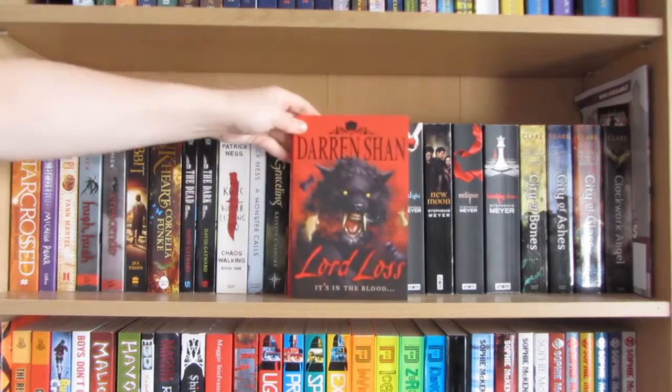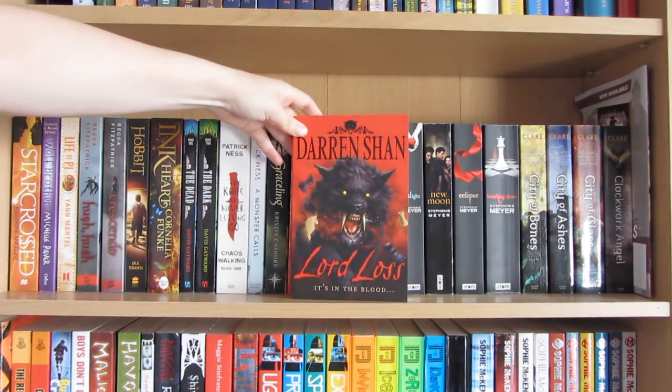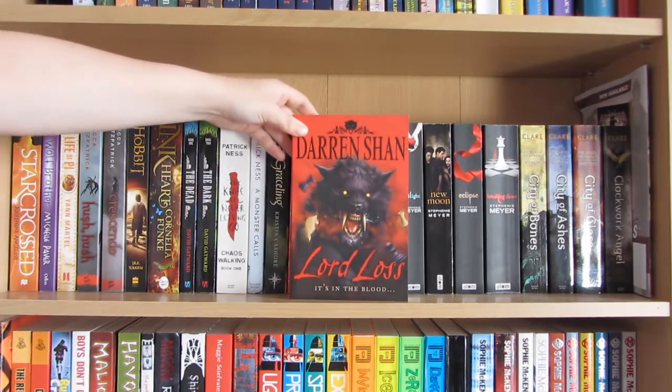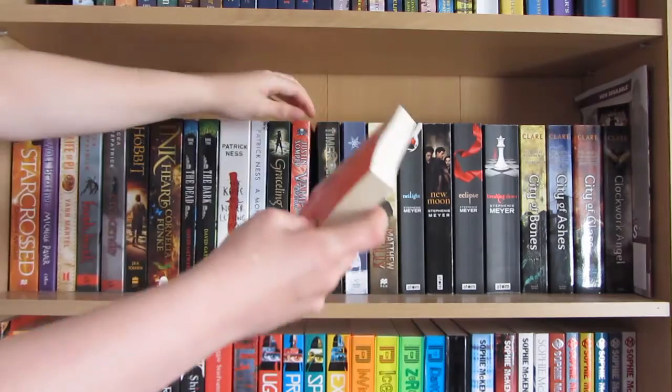I have Lord Loss, and I've never read any of these books, but I have this, and it's been here for a long time. This is another book I bought at The Works, but I still haven't read it, so I'm looking forward to reading this eventually, because this is short as well, so it shouldn't take me too long to do.